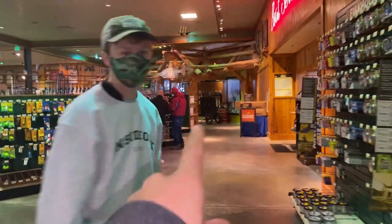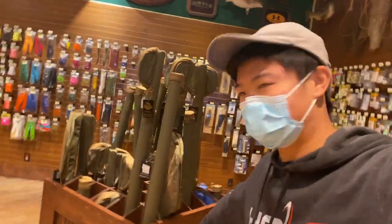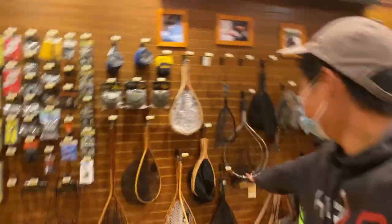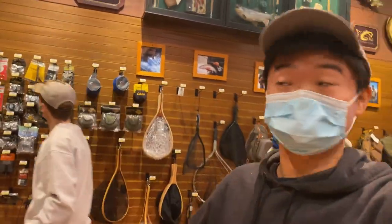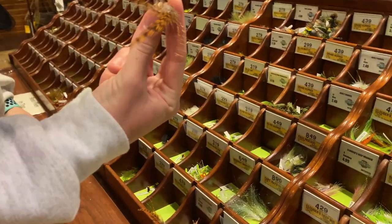Shall we go to Fly Shop first? Sure. They really changed the layout in here. Last time, that bench right there was right here. They got the nets on this side now. It's kind of strange. Wonder why they're doing it. But they still have the big fish mounts up there. Looking good as always.